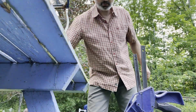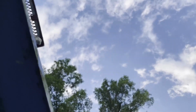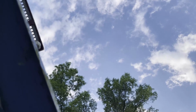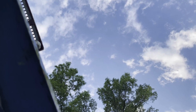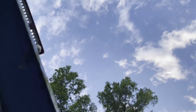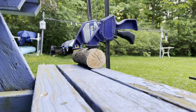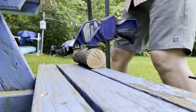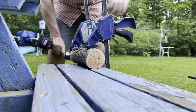So I got it started. Let's see how it works. Sill brackets for holding the log, but be a picnic table. So if you think I just used a clamp on my iPhone to make it hold, you'd be right. So let's see if this works. This doesn't hold. Oh well.